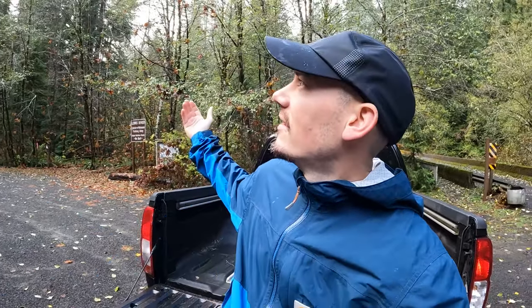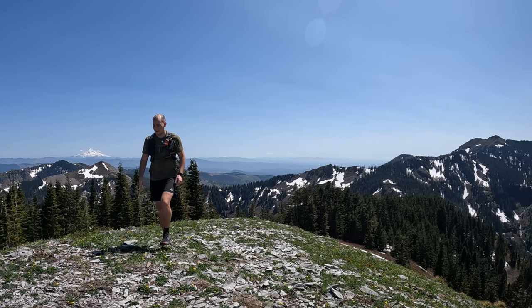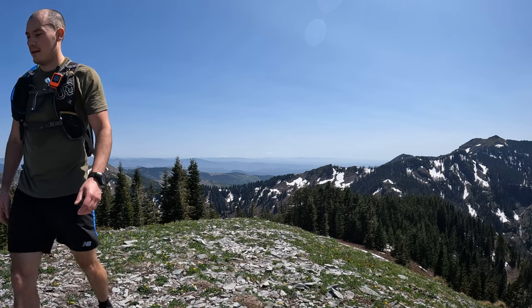Plus, I mean, fresh air, not breathing exhaust fumes and hearing car horns and people and stopping at crosswalks. But I realize not everybody has the ability to go to trails like this. So if all you have is your street, I still recommend giving running or jogging a try.